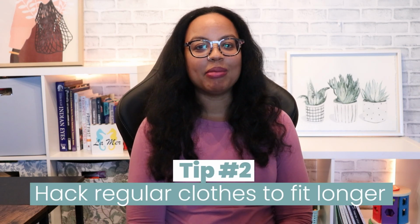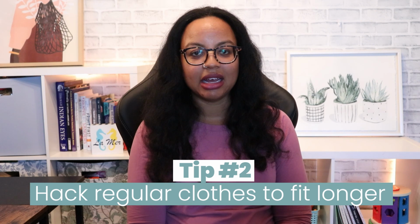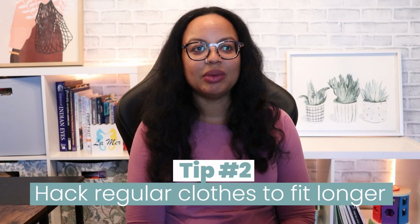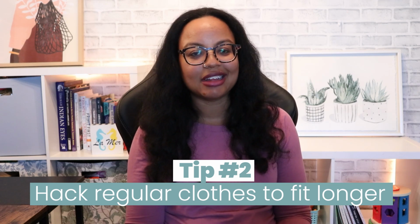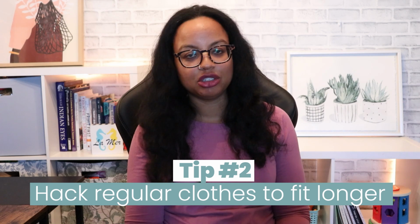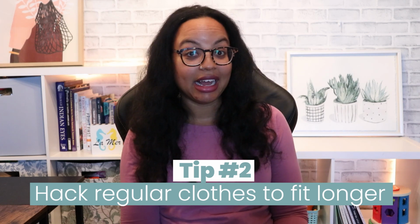Before I needed maternity items, I wore my regular clothes for as long as I could. There's hacks that you can use to extend your regular jeans for a little while longer. But of course, that's not going to last your whole pregnancy. You will eventually need some maternity items. Once I went through all of the items from the Buy Nothing group, I also went through my closet and figured out what I think I would be able to wear for a few more months, or what I could wear long term into postpartum as well.